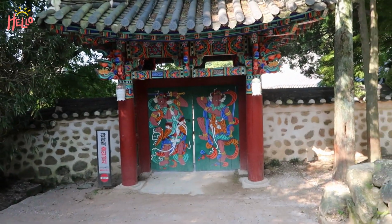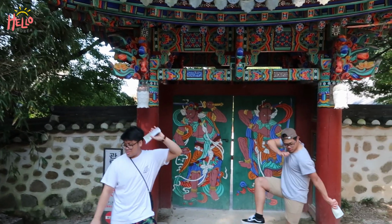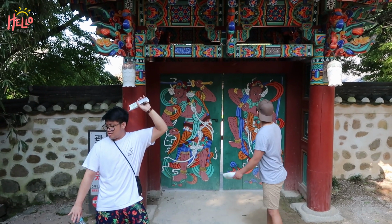What do you think these gates are for? Keeping you out. Sick, I didn't even realize that's like art. That's some cool artwork, man. Nice.